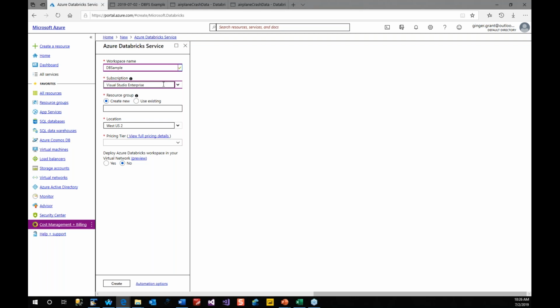Using the subscription of your choice. Resource group, I always create new ones. Location. Now this is where it matters what you pick based on the resources that you want to use, and you want to look this up in advance, because if I pick US2, which I'm able to do, then I have different options that are available to me when it comes to processing. However, those processing options are not visible here. So you need to take a look at what processing options you're interested in prior to picking a location. And that information is not located here, so you're going to need to research it first.